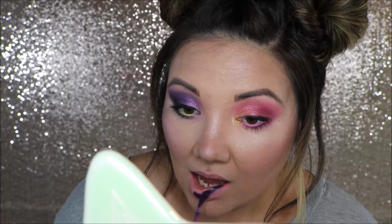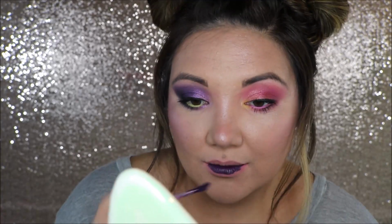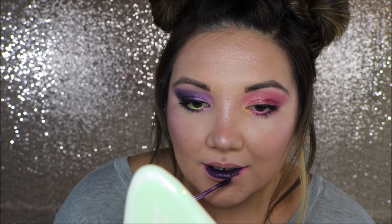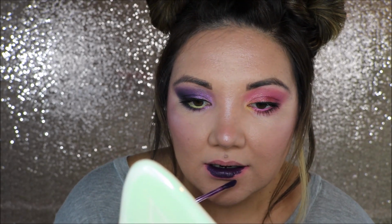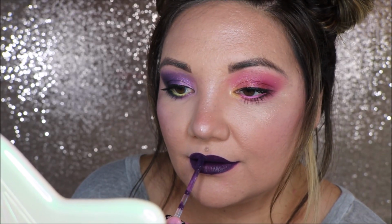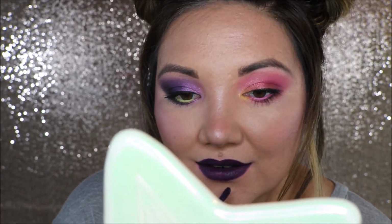This is a really deep purple. I honestly thought it'd be lighter. This almost smells like grape soda. Maybe I'm just saying that because it's purple. I feel like there's slight streakiness with this one. I still see pink kind of popping through. Obviously you'd want to use a lip liner with this one. I look like a disaster right now.